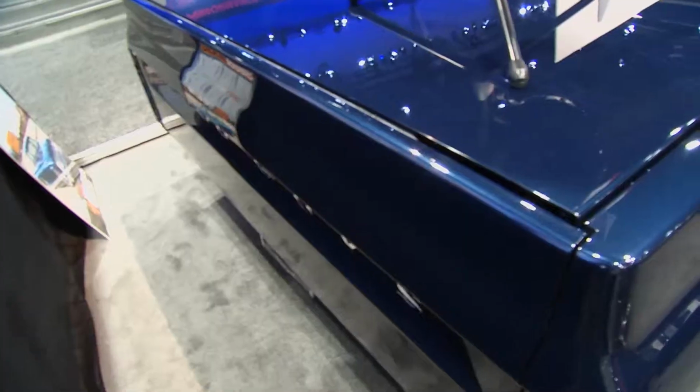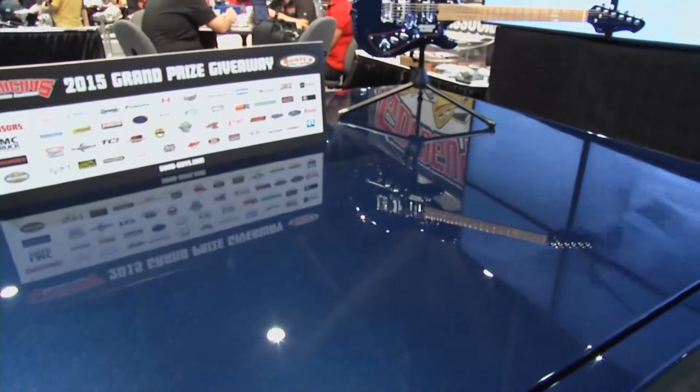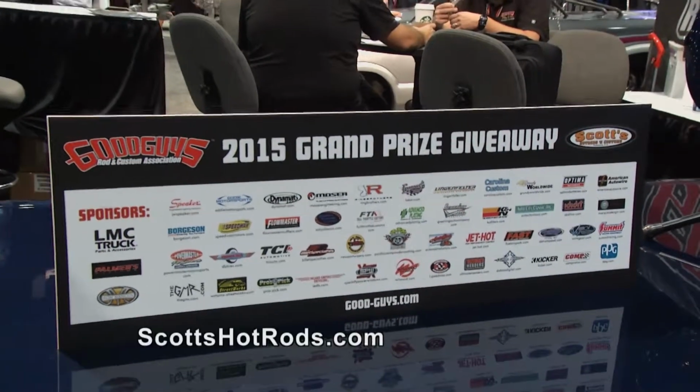It's beautiful. What's the color? The color is actually a 2010 Dodge factory color. You know, this is just a super duper truck, and you guys spent a lot of time doing it. Where is Scott's Hot Rods, by the way? We're in Oxnard, California. That's great. We've got a great shop, a great team. Now, I'll tell you what, this truck, you need to go to the Good Guys event to take a chance on winning this truck, because it is fabulous.